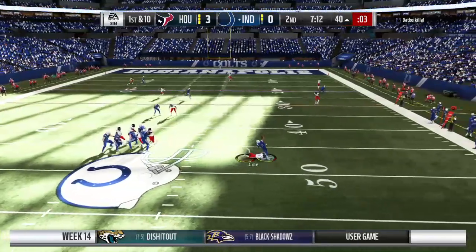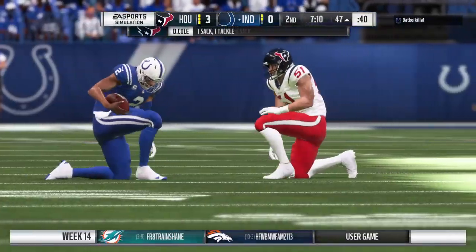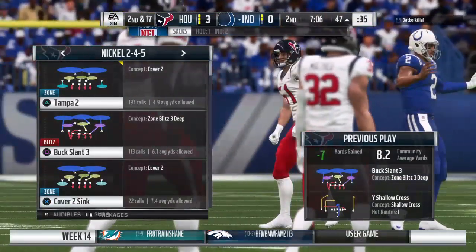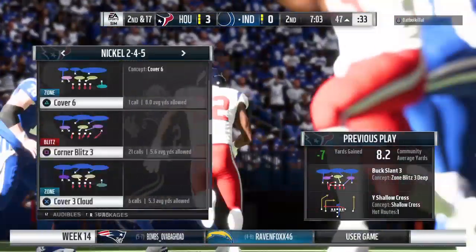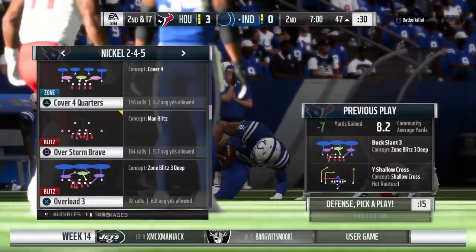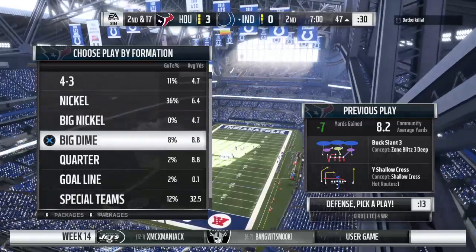Now it's Watson. Flushed it. And he can't find anywhere to go with it. And he goes down. And there they bring pressure from the inside, and they get home. Yeah, hard to block everyone, isn't it? And on this play, someone did not get blocked. He's the one who got home.